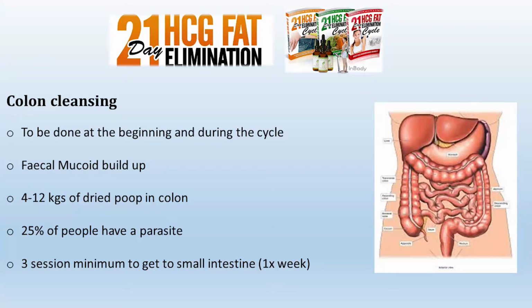Plus, we've all got that built-up stuff, and there's a couple of studies that were done of people that had passed away, looking at their large bowels. Over 100,000 people were tested, and I can't remember the exact figure, but a very high percentage of them that passed away had an inflamed bowel with fecal mucoid build-up inside of it, calcified. So if you can, I totally recommend it. That's why I've put in there a 3-session minimum.